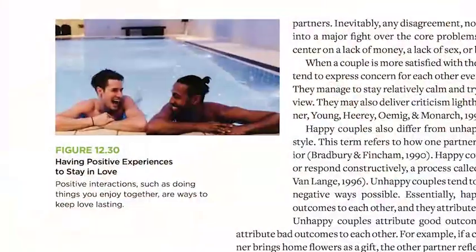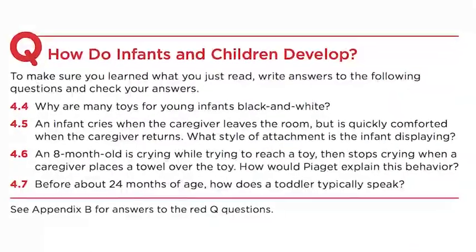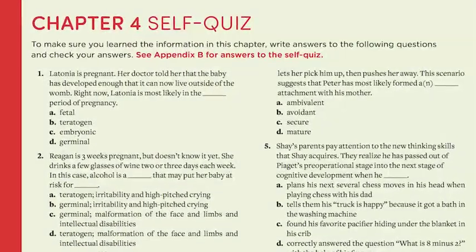So our diverse students, when they look at the book, they'll see themselves in the photographs, and they'll be able to apply the material to themselves as well. Also, psychology research tells us that we have to increase active learning when students are reading. So we've increased comprehension questions throughout and added self-quizzes at the end of the chapter.